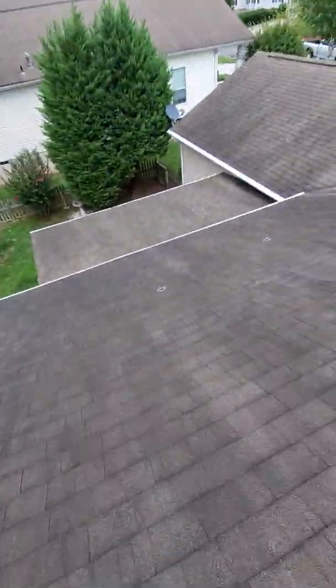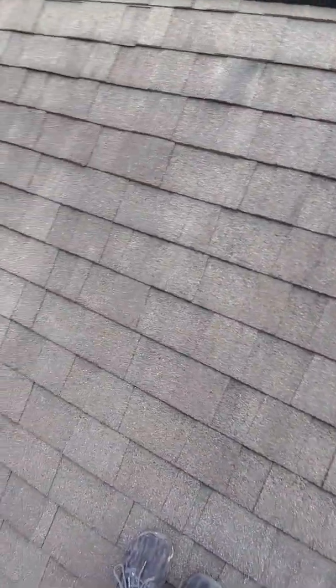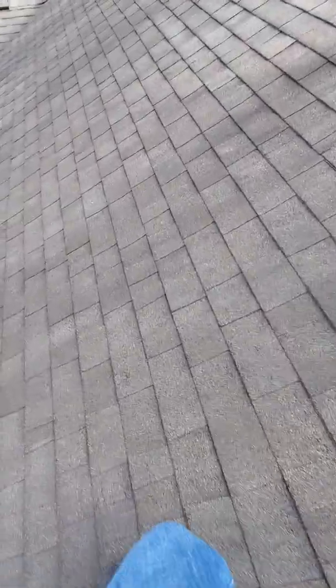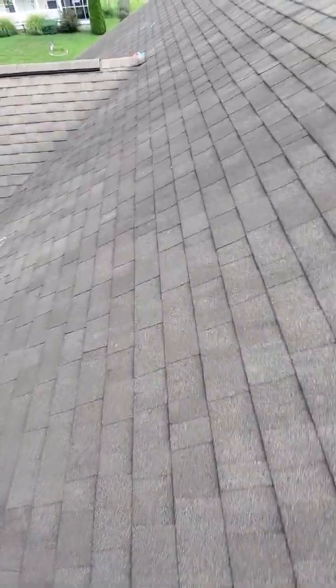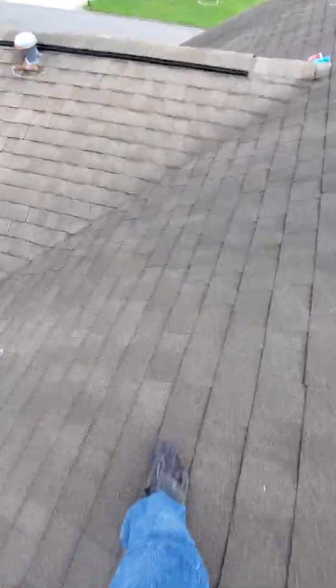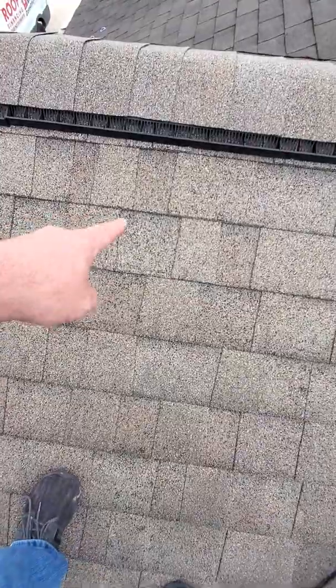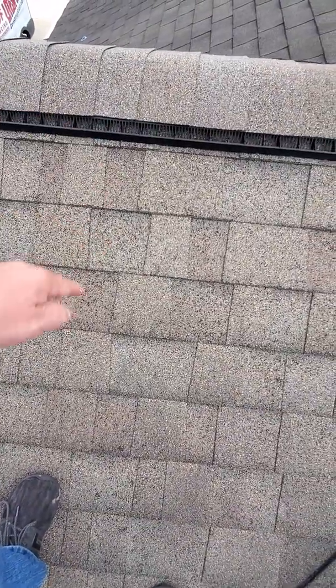Over here on this side, it's not really as prominent at all. Trying to find an area where you can actually see it. We'll go over here and look at these ones. As you can kind of see, they come down a little bit further on these than the other side.